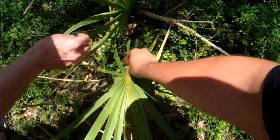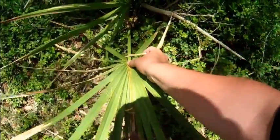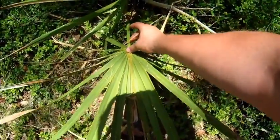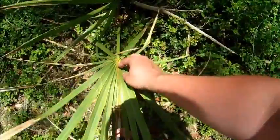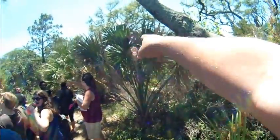So here it is. Cabbage palm. Let's look at the leaves a little bit. There are no serrations or anything. That's how you tell the difference between the saw palmetto, which will have serrations over here, and the cabbage palm, which has the same thing, a bigger version of it.